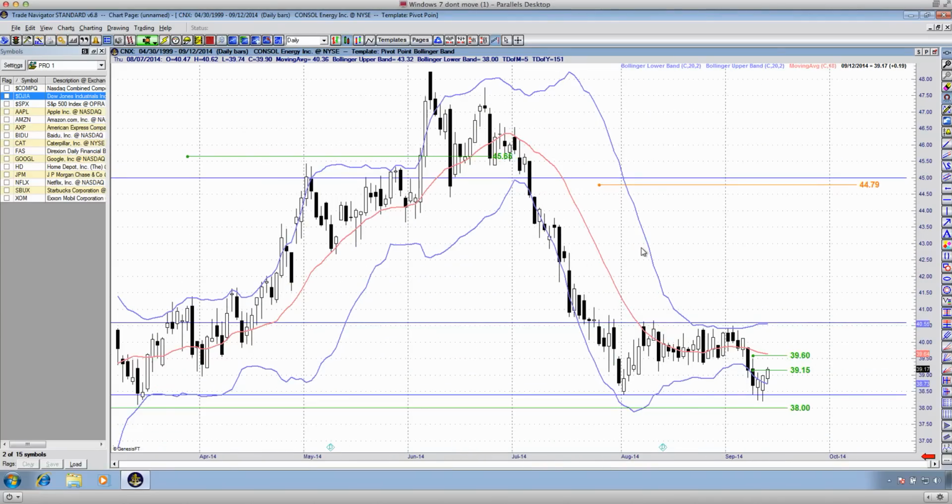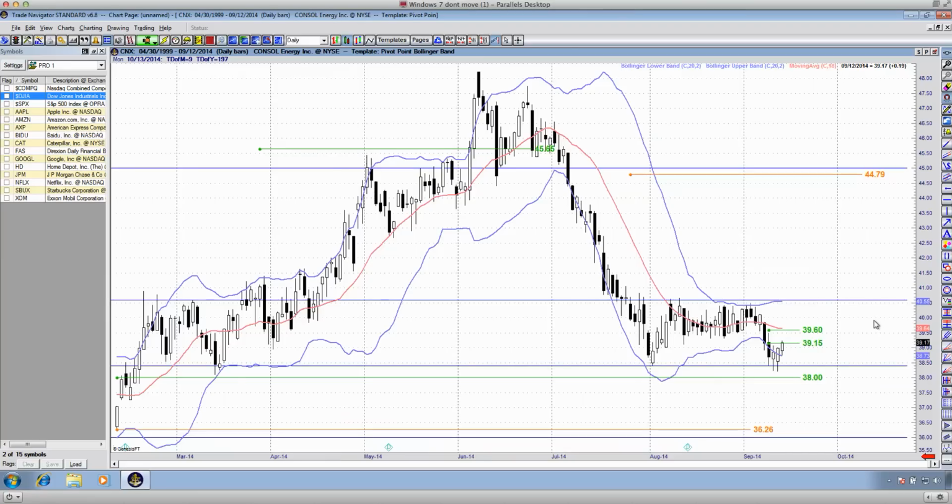So what's actually happening is that the Bollinger Band squeeze looked to be breaking to the downside. It looks as if it's failed, and there's a very good chance that this stock is going to bounce off the support and break higher. So we've got two triggers on this particular stock, 39.15. I've got a secondary entry here at 39.60, where I'm going to be adding to my existing call positions based off that analysis.